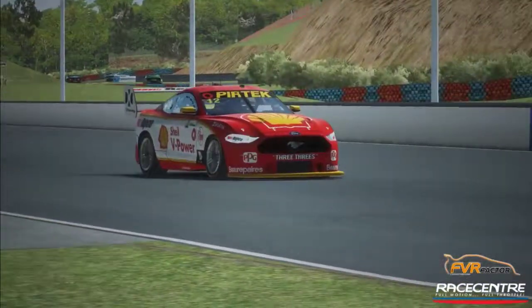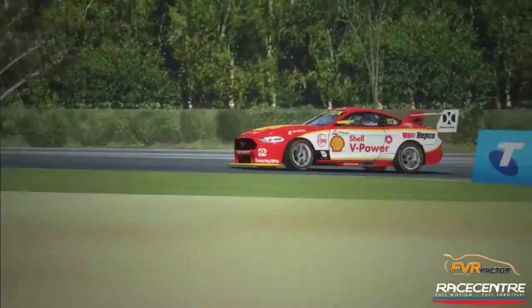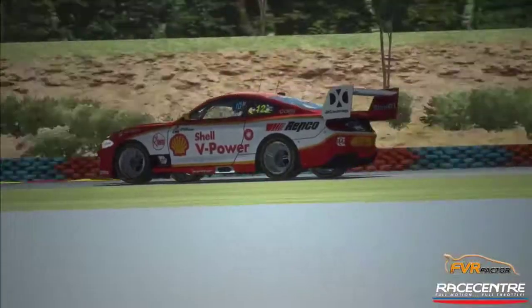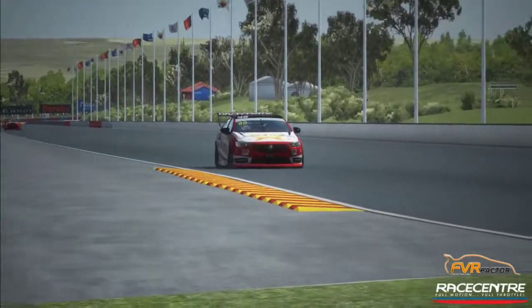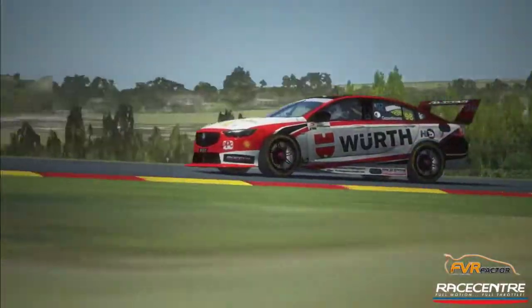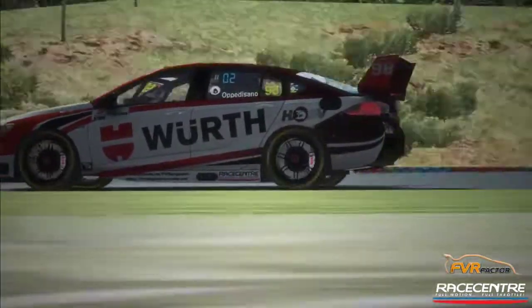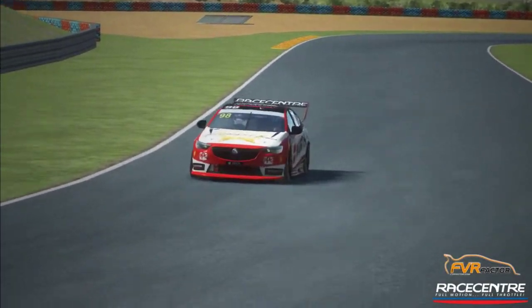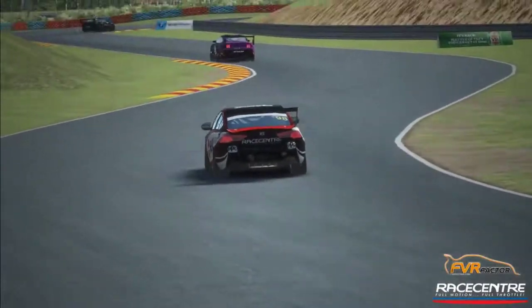Looks like our leaders are coming onto the main straight, the start-finish line, so they'll definitely be catching these two quite quickly, and it looks like the gap is closing as Obasano is definitely closing in on his fresher tyres. He's on the soft Dunlops, as you can see by the yellow stripe on the sidewall there, and the hards are white.